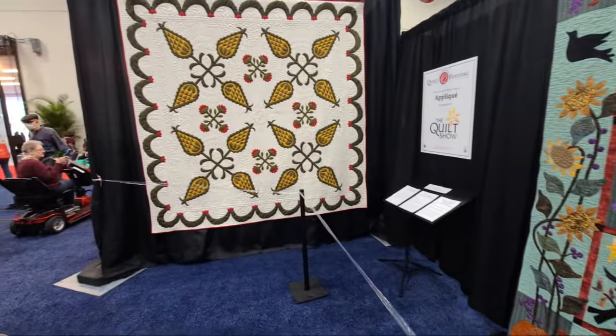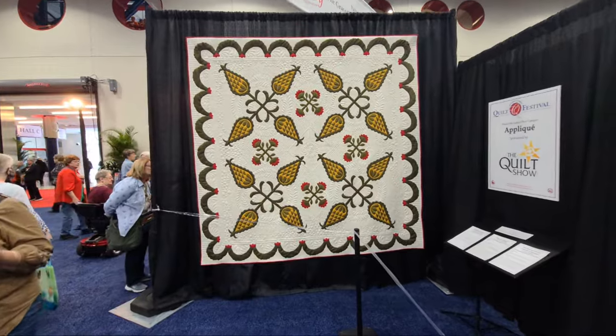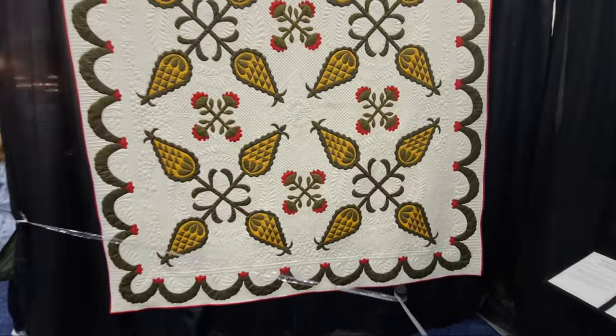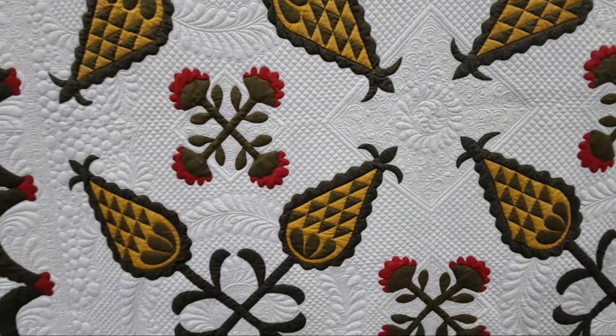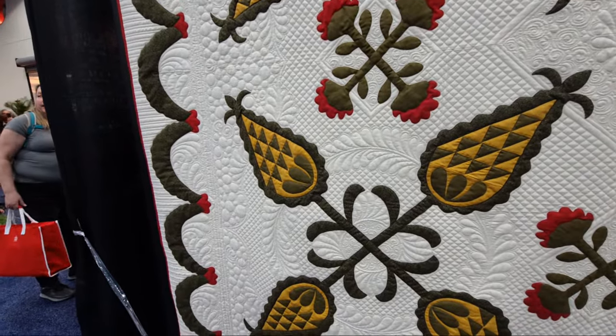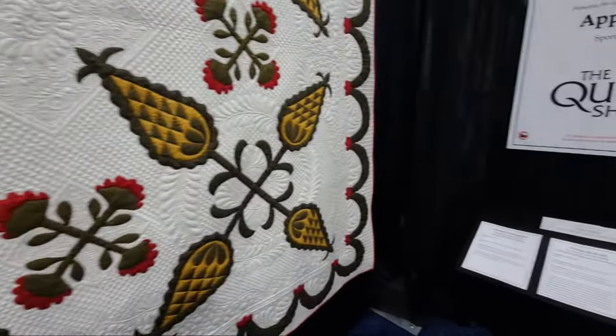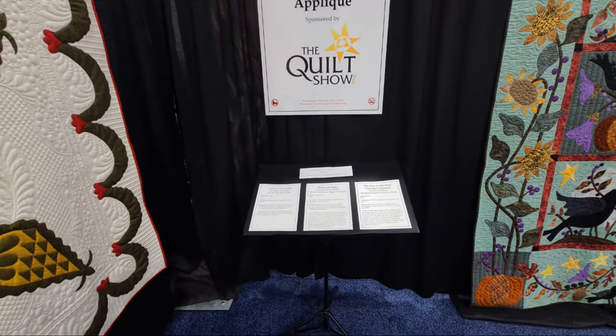Look at this. I gotta find out who did the Kobe quilt, of course. I'm gonna tell you guys in just a moment. I just wanted you guys to get this whole vibe here. Quilting, yes, absolutely. Whoa.